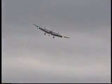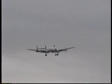Right R-3350 engines, 3,350 cubic inches of displacement each. I'm going to just let you listen and watch as the Matt's Connie comes by this time.